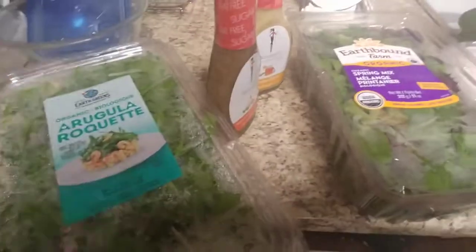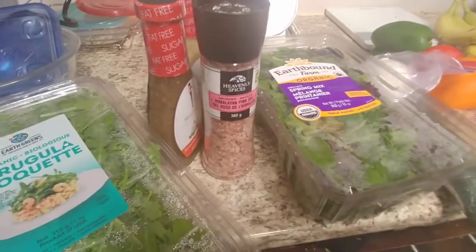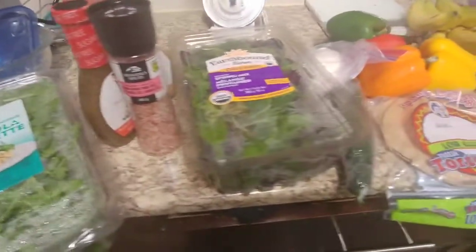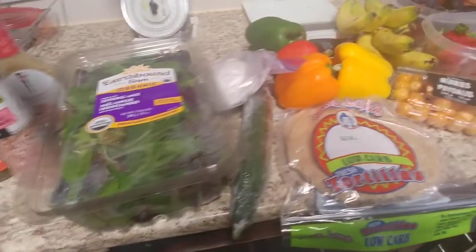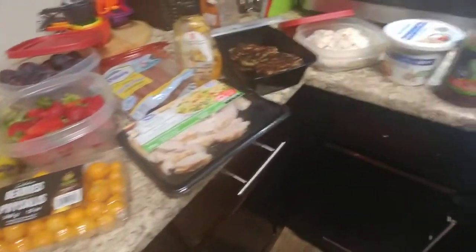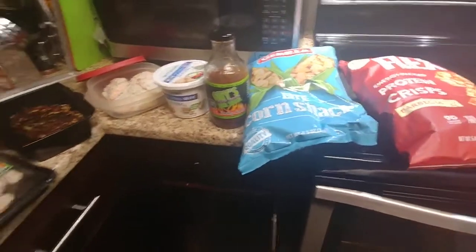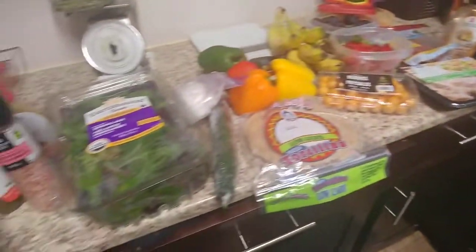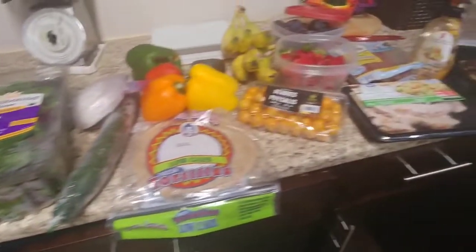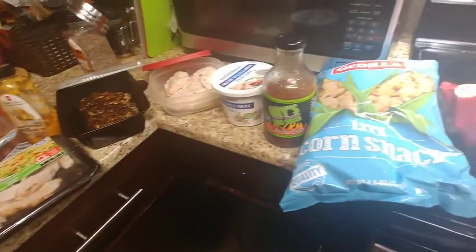Oh, and of course, I always have at work my pink Himalayan salt. Adds and brings out the flavor. I have pepper at work as well. So if you can keep things at work, it's a great idea. So you just have it ready, your condiments, your snacks, okay? Being prepared is key. Grocery shopping, meal plan, meal prep is vital for your health journey, all right?